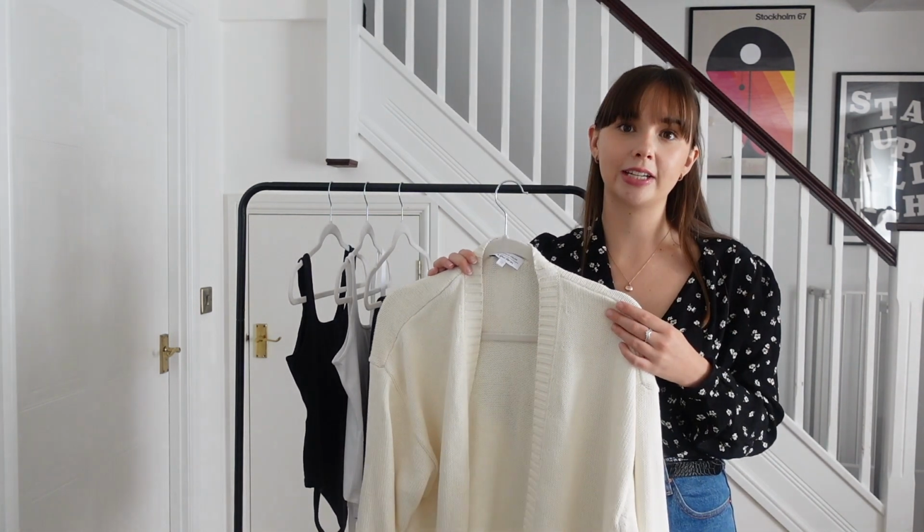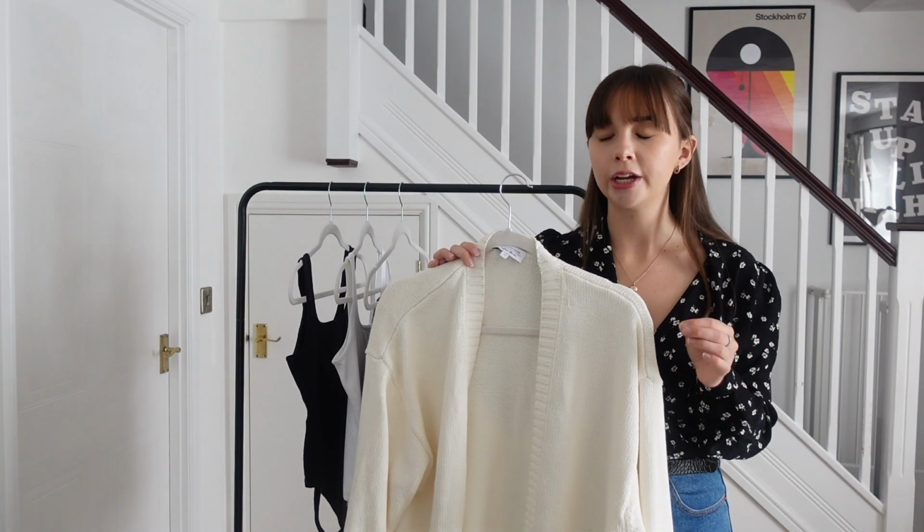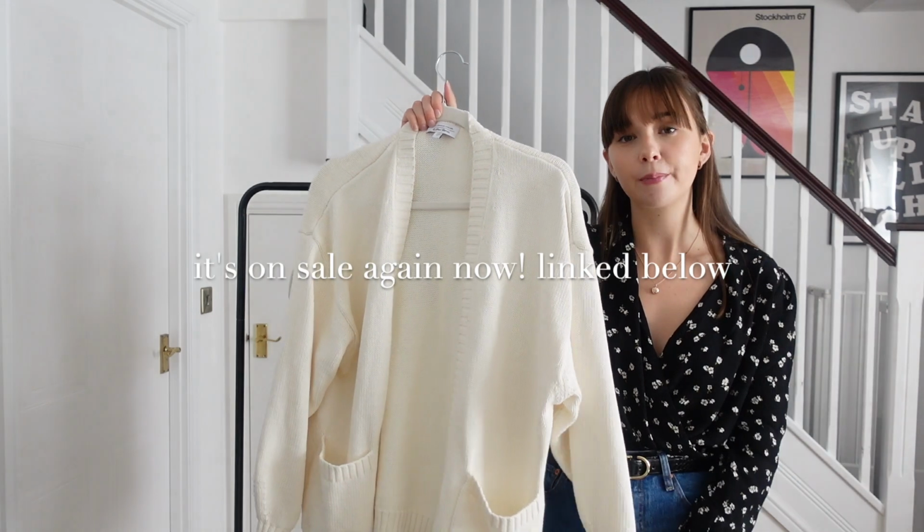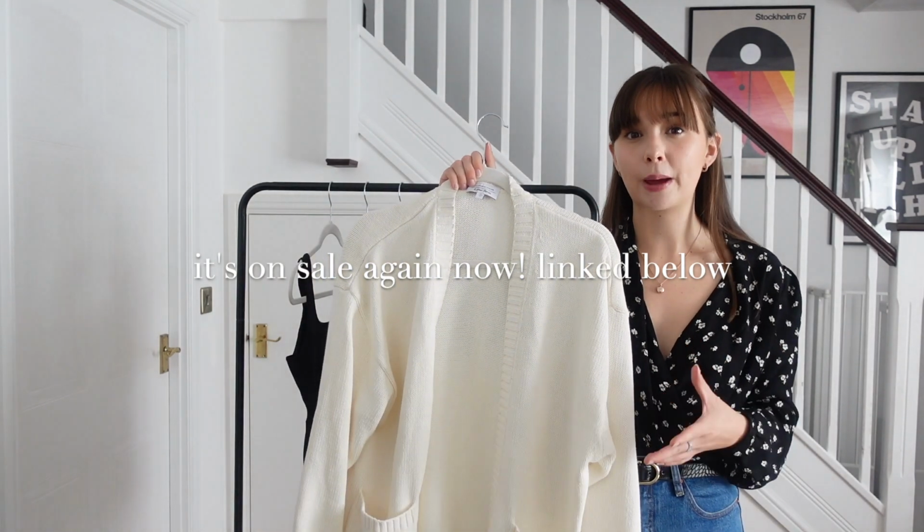I got this on a really good deal. I think they were doing 40% off. So I got this for almost half price. I think full price it is about £65. So it is a little bit more expensive.